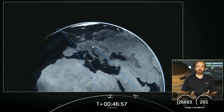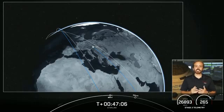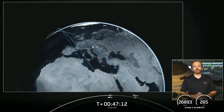During this time, not only are we going to coast to the correct deployment point along the Earth, we're also going to spin the spacecraft along its central axis. This gives the Starlink satellites the natural momentum they need to space themselves out over time after they deploy. We'll check back in with you at about T+1 hour and 3 minutes.